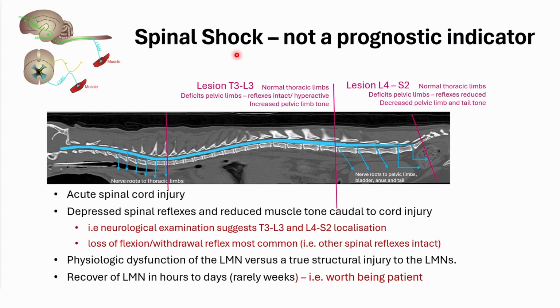Well, the reason is that it has spinal shock, and this is very typical immediately after a spinal cord injury. So it is where you have depressed spinal reflexes and reduced muscle tone caused by the cord injury. So basically your neurological examination suggests a T3 to L3 and an L4 to S2 localization.